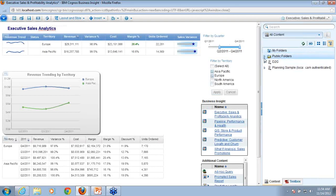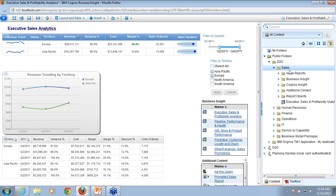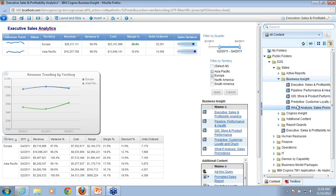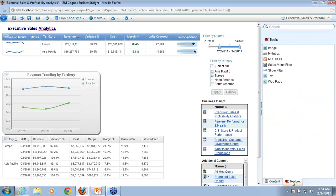I can go out there to my folders if I have information, or I can go to my public folders. I could go to a different area and customize my dashboard. So I might go to my Business Insight. I may grab another area. I can drag and drop it into that space, or I can create another box. So down here at the bottom, I say Toolbox, and I might want to put an image in there, or my inbox. I can put a text box.